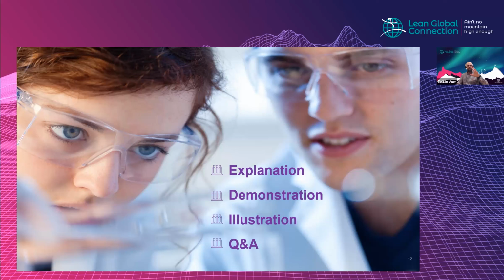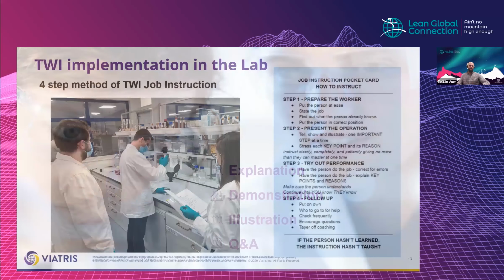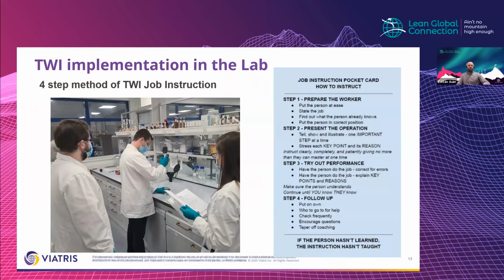When we use these separately, each of these methods has its own weaknesses and shortcomings. However, the combined use of the 4 teaching methods represents an exceptionally effective approach for knowledge transfer. And this is what TWI is doing. So what does the job instruction method look like? The process has 4 steps.